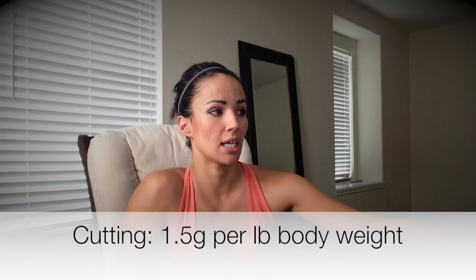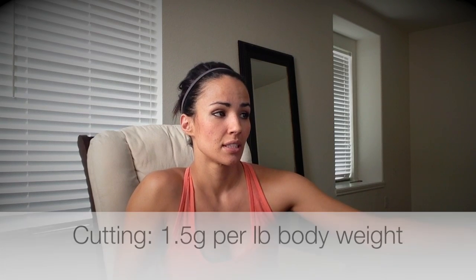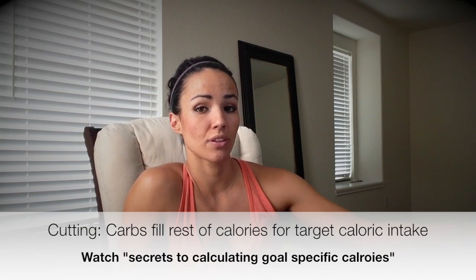But most of the time that I'll be cutting, I'm going to still do a half a gram of fat per pound of body weight, but then I up my protein so that I'm reducing the amount of carbs. I up my protein to 1.5 grams per pound of body weight. So if you're 100 pounds, you eat 150 grams. So now you're eating an extra 50 grams of protein. And then you fill in the rest of your caloric intake with carbohydrates, and that ends up being whatever it ends up being. So make sure you're looking at the packages.